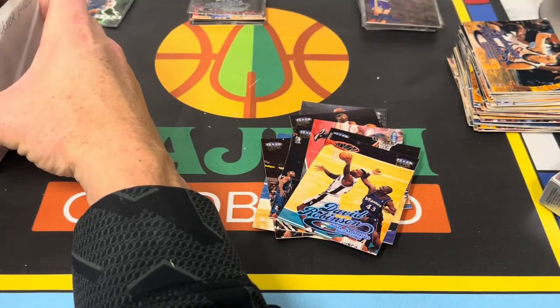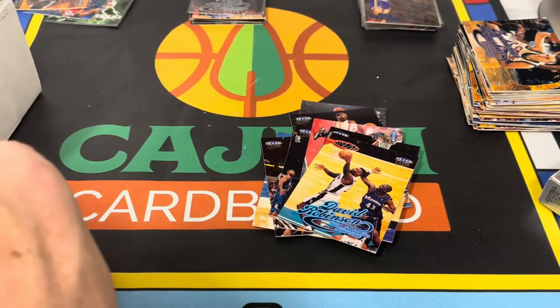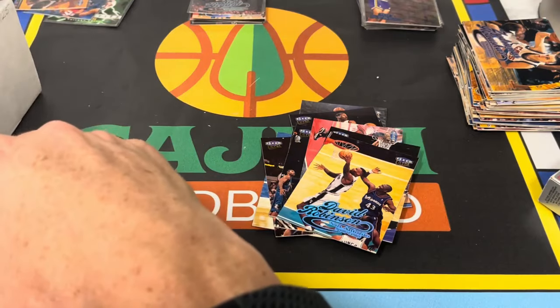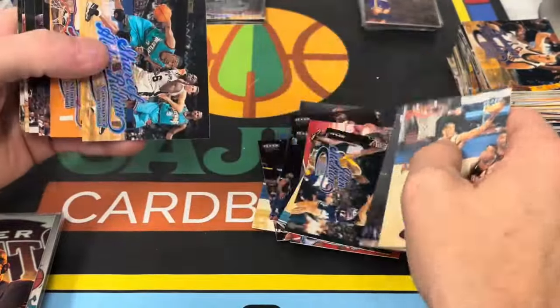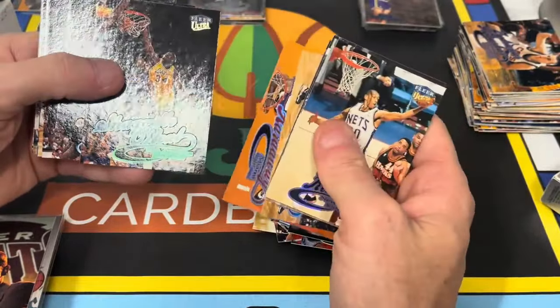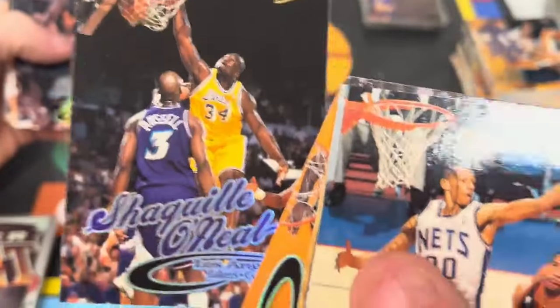I'm trying to figure out why he would have a big stack of cards from Ultra. There must be a... Oh, it's rookies. All the rookies are in penny sleeves. Okay, well, that's a good thing. Kerry Kittles, Maurice Taylor, Zydrunas Ilgauskas, Penny, Stockton, Sharif, Tim Hardaway. Look at that Shaq card. Well, Brian Russell's always getting it from somebody, huh?